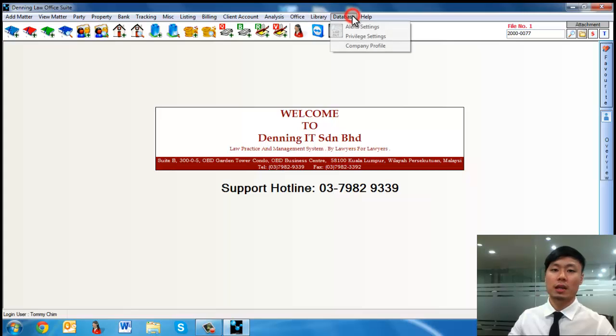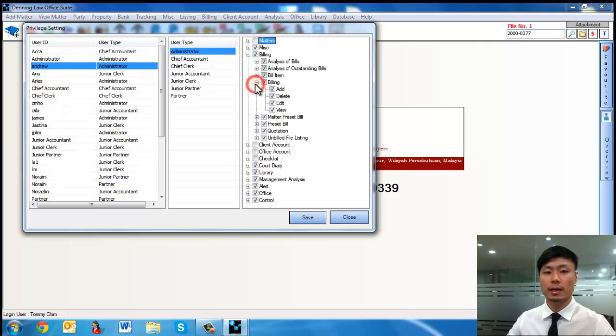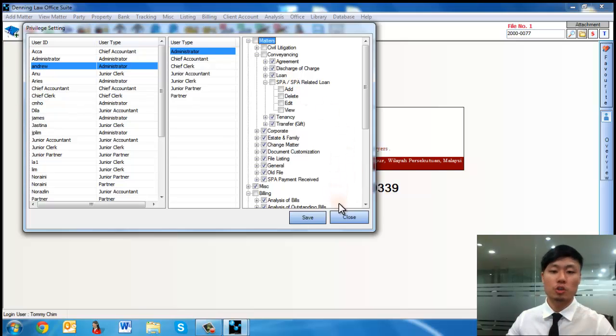Okay, the last feature is the database function here, where mainly it concentrates around privilege settings. So if you want to control the privacy in your firm, you can select from all this list of user accounts here. For example, Mr. Andrew, I don't want him to be involved with billing. I can remove his privileges to view, edit, delete, and add bills. I don't want him to work on any conveyancing SPA files. I can just remove his privileges in viewing, editing, deleting, and adding files as well. You can control privilege settings down to a very specific degree with the system.